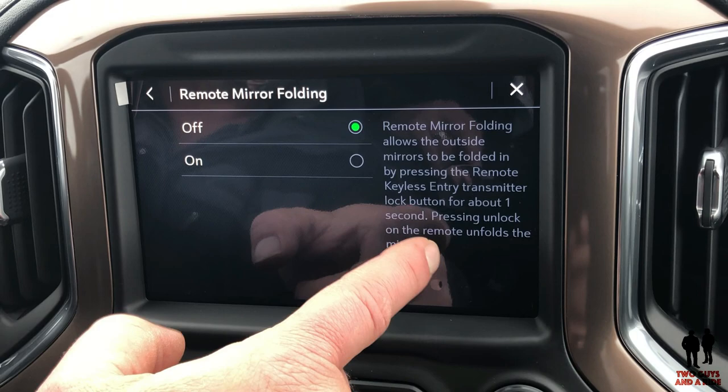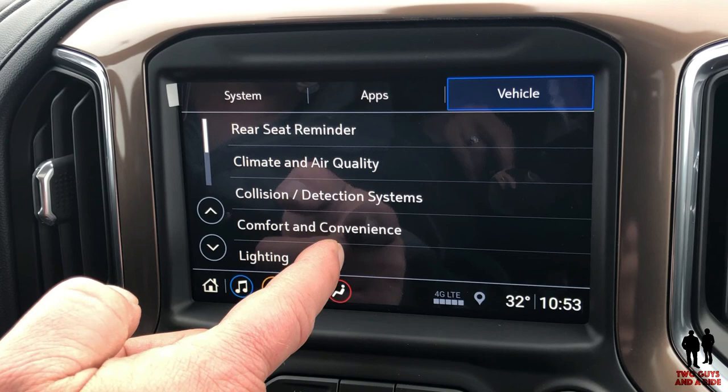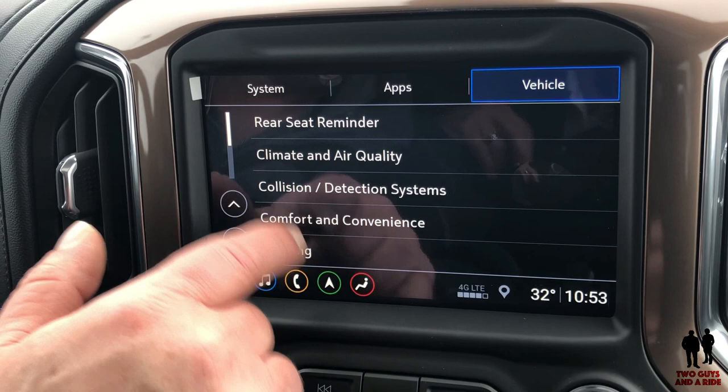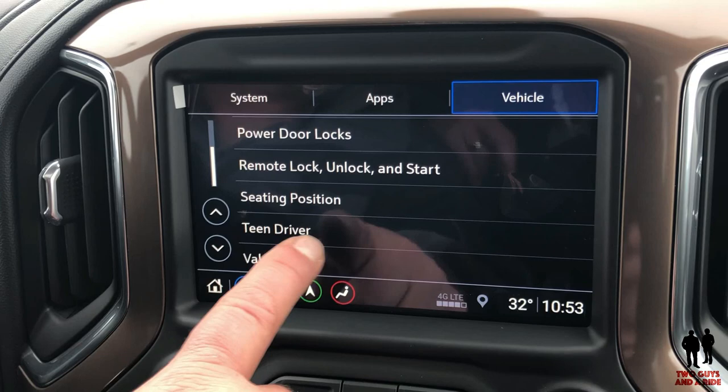You even have the chime volume setting. Rear seat reminder, you have the lighting, vehicle exterior lights, exit lighting that you can turn on or off. So just a lot of really nice features that you can do here. I won't go into all of them, but the one that I will mention is the teen driver one.